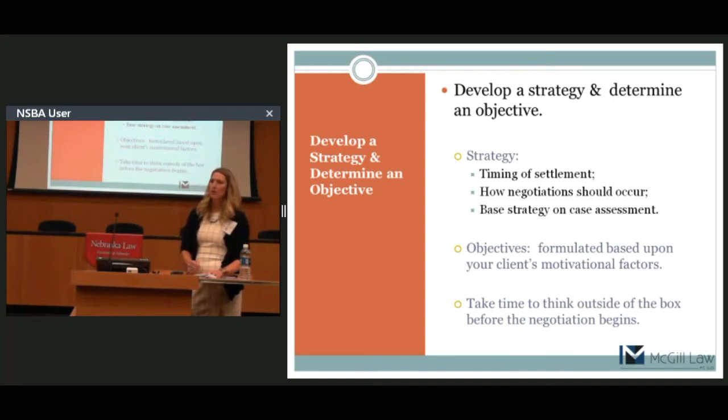You should develop objectives based on the motivational factors of your client. Try to figure out the motivational factors of the opposing party, and that again should help play into your strategy. And again, I would encourage you to think outside of the box when you're having this kind of strategy thinking.